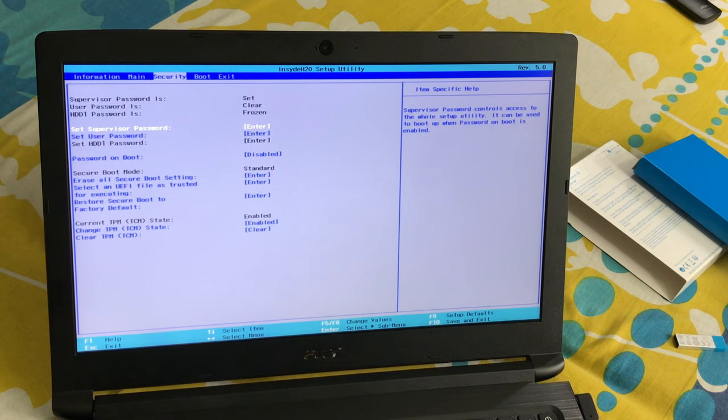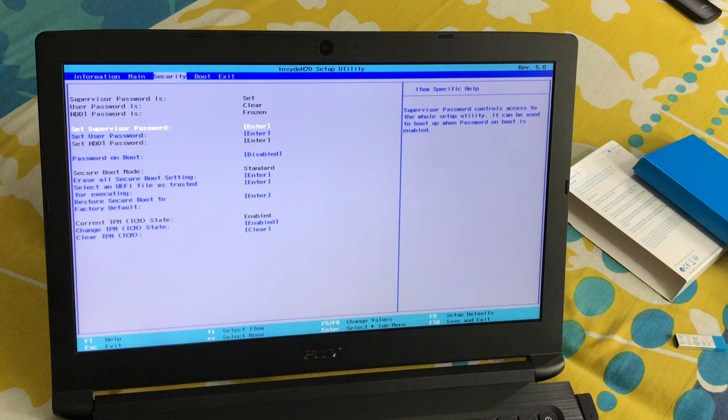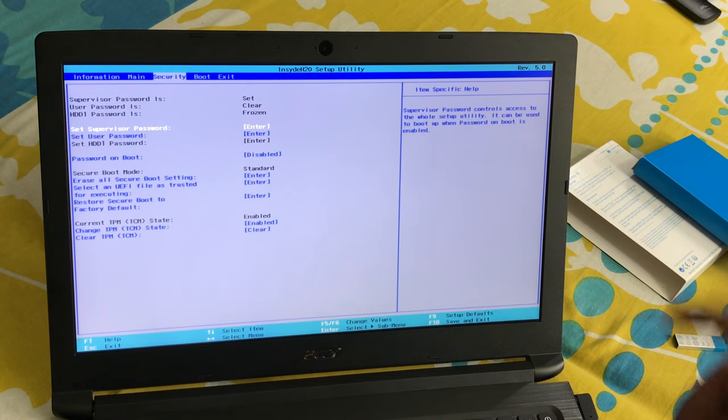But friends, please ensure that you note this password, because without this you cannot go into the BIOS. Again, if you forget this, then you're gone. I think you have to replace the entire motherboard, or there are other steps which will cost you more. So please ensure that the supervisor password is backed up, or you write it down and keep it safely. Note it down anywhere you can, but please do not forget this password. It's very important. That's it. Then come to the next page.